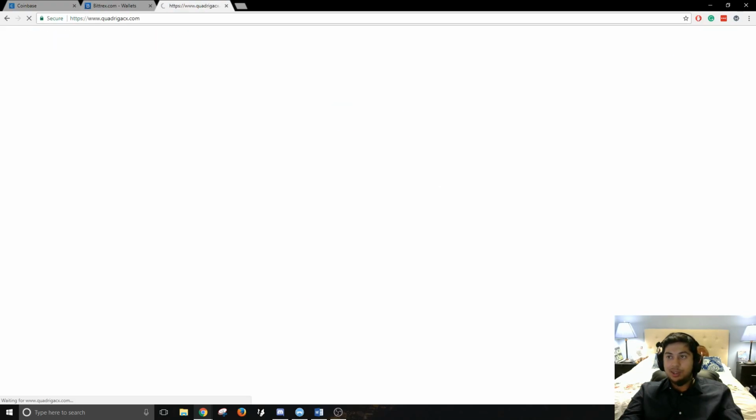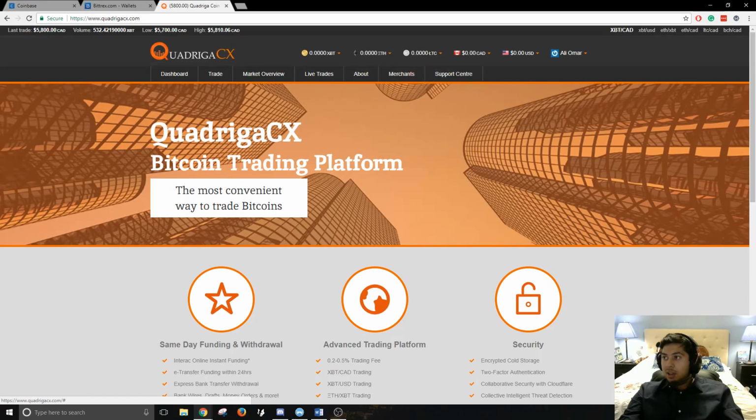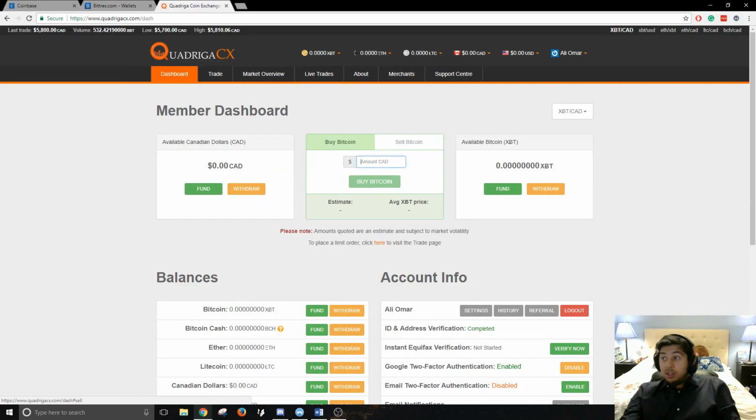Once you go to Quadriga, I'm already logged in here, so my account's there. But if you weren't logged in, you'd have to create an account, get verified. This is also a very simple verification process. Every exchange requires it. You go to dashboard, you have your available Bitcoin tab on the right here. And what you're going to go ahead and do is press fund.